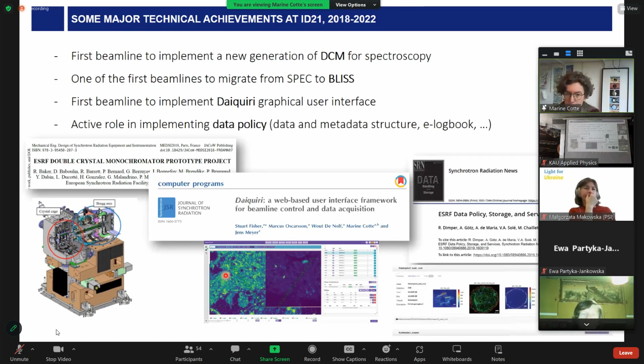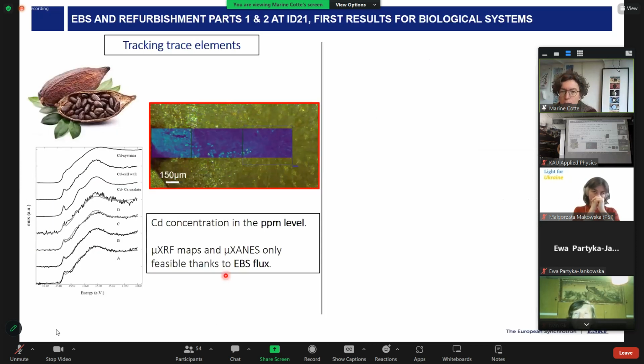Also something which I think is highly appreciated by our users is all the work which has been done, or which is still being done, for data policy, notably the electronic logbook, the data structure, and the metadata structure, to make things as automated as possible and as user-friendly as possible.